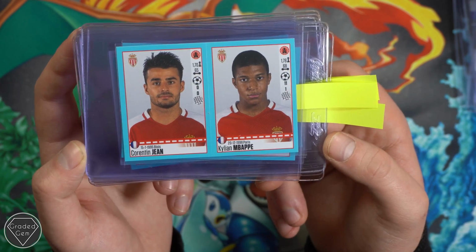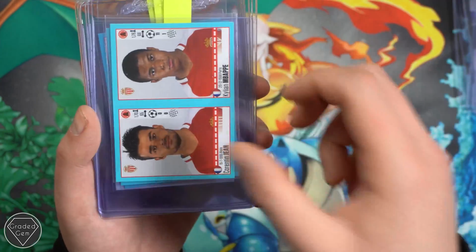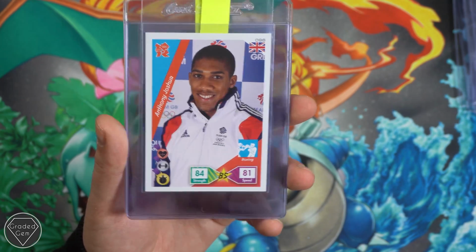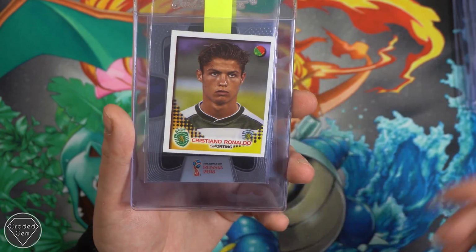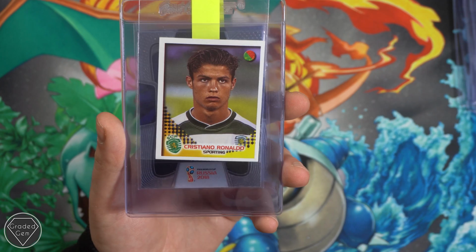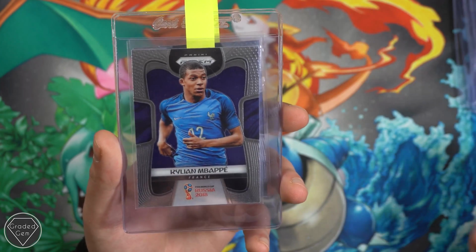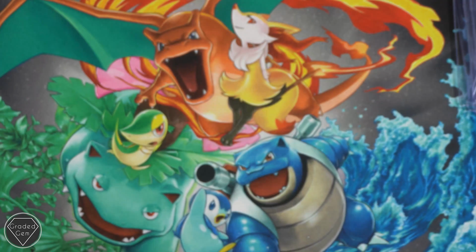So these are like stickers. So we've got Mbappe when he was at Monaco, obviously before he turned. He was still a very famous name, but not the superstar he is today. We then have Anthony Joshua back in his Olympic days. That's pretty cool, actually. Obviously, he goes on to be world champion. Well, we'll see when he fights Tyson Fury, hey? Cristiano Ronaldo at Sporting. That's before he made his big Manchester United move. That move worked out very well for both clubs, didn't it? Then we have Mbappe, Prism, and Prism. Toby, thank you very much for this football submission.